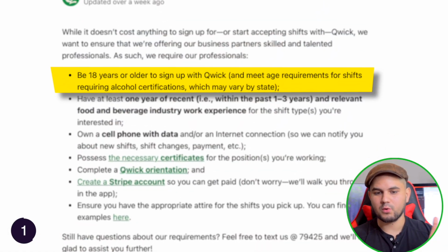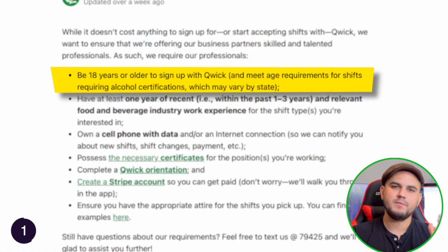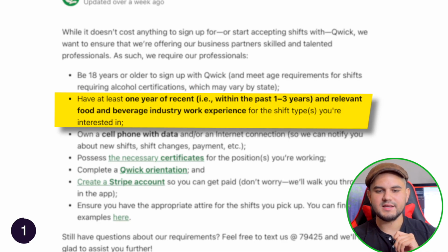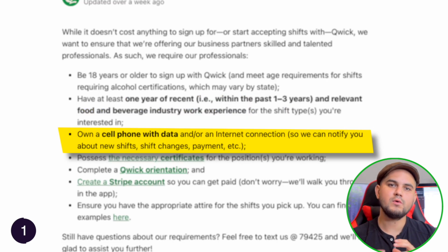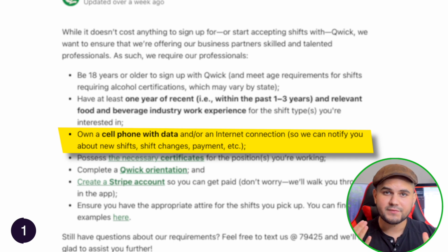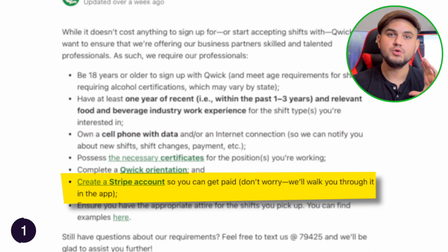Another thing about Qwick is that you will need a few requirements for Qwick. You only have to be 18 years or older to sign up. Obviously, you have to be 21 years or older if you want to handle liquor or alcohol. You have to have at least a year of recent experience in the relevant industry, and you do have to own a cell phone with data and an internet connection so that you can get notified for new shifts and you can start picking up new shifts from your phone. And you also do need to create a Stripe account because that's where you're going to get paid.